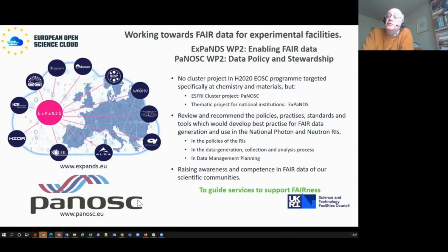In this area, we have two projects. There is no cluster project in materials, but there is one in the photon and neutron community called PaNOSC, and there's also a parallel sister project called ExPaNS, which is focusing on the national institutions, the national synchrotron and neutron sources. PaNOSC focuses on the large international facilities. These are two sister projects, working very closely together, with very similar programs. In particular, both projects have a work package 2, which focuses on FAIR data.